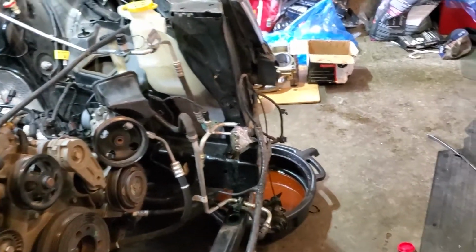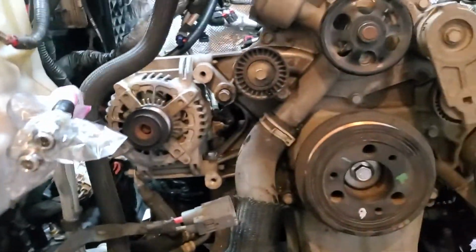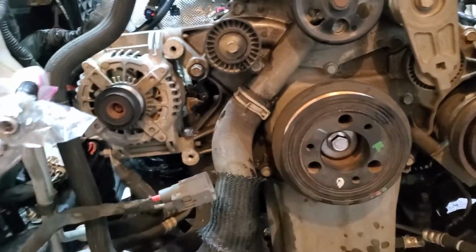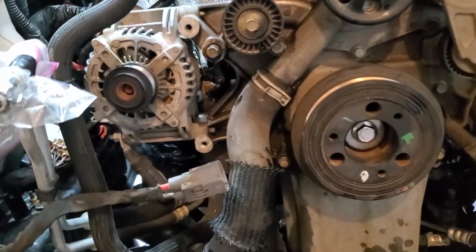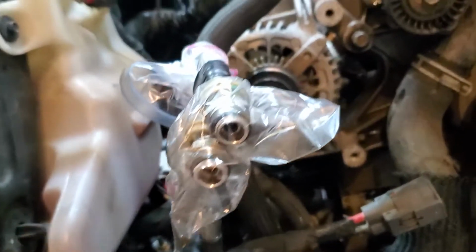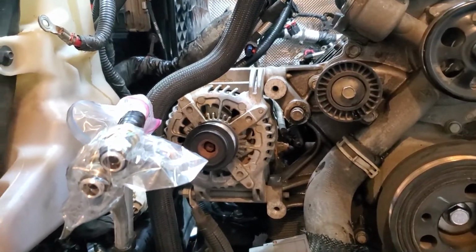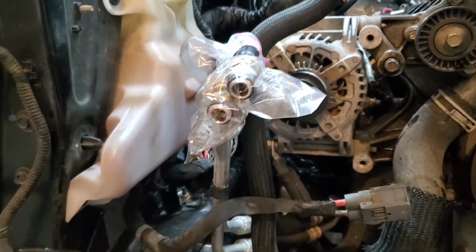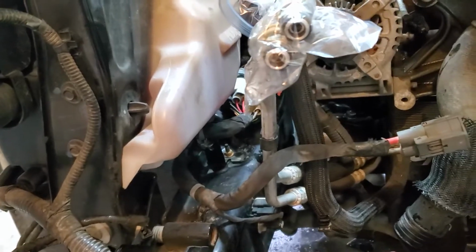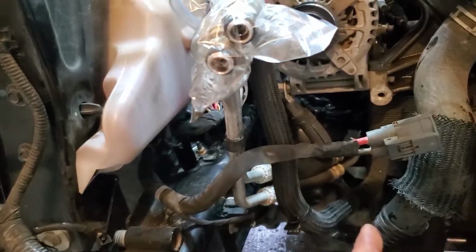and hopefully we can get this crank pulley off. I might have to go borrow a 110 volt electric impact. They tend to pull these crank pulley bolts off a lot easier. I don't have sufficient air, and the impact I got isn't strong enough. So likely I'm going to pull all the accessories off. It's going to make my life easier, much easier than all these things hanging off of it.